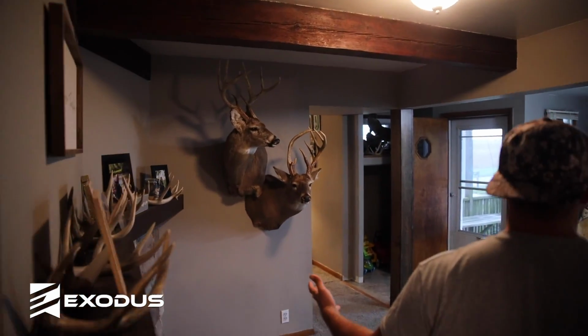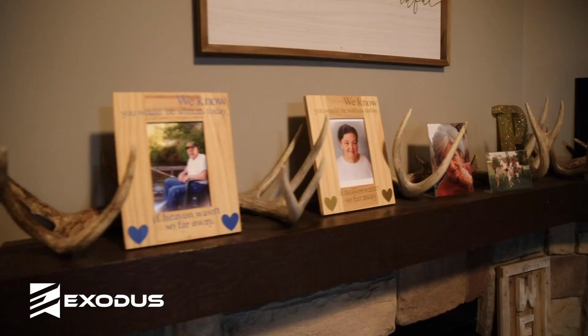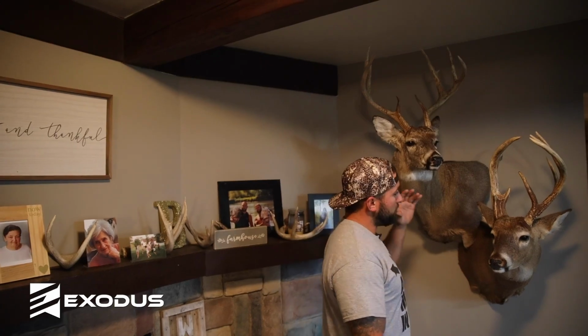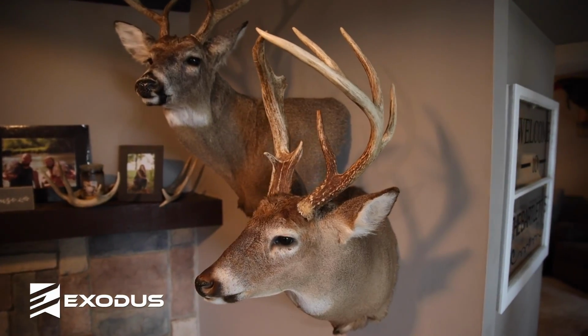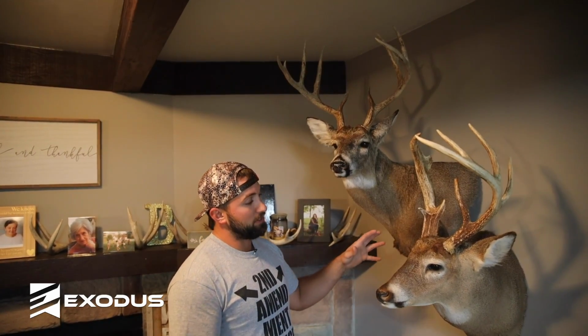Coming in here to Maverick's playroom, obviously you can tell I've got a couple really nice bucks mounted here on the wall, a whole bunch of sheds on my fireplace. I shot this deer back in 2012 with archery equipment. I actually snort wheezed and then rattled this deer in to about 22 yards. Shot him, and he only ran about 60 yards and fell over dead. What's really unique about these two deer is I shot them about a mile apart.